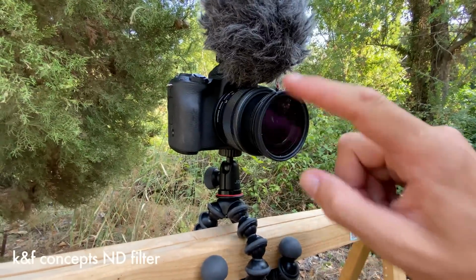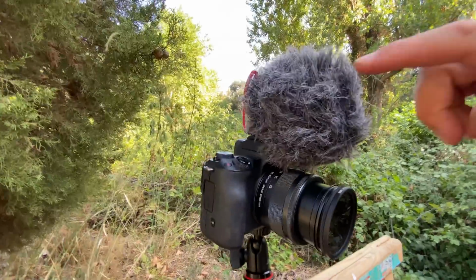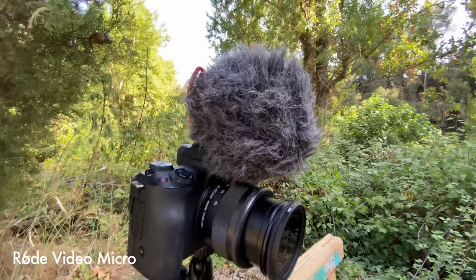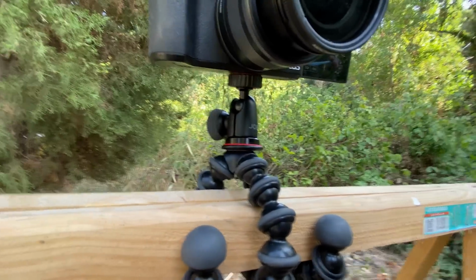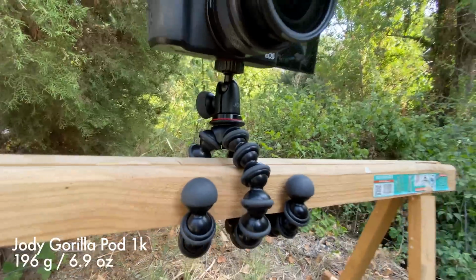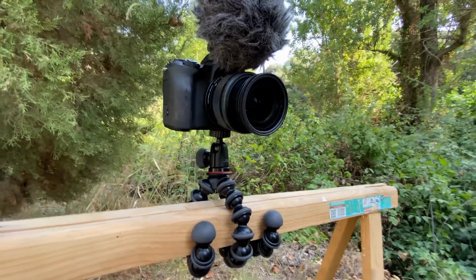I've got an ND filter on the front here, which takes the harsh daylight out of my shots. I've got a Rode Video Micro microphone with a windscreen, and then here I've got the Joby 1K GorillaPod, which means I can grip onto absolutely anything. I can use trees, fences, whatever.